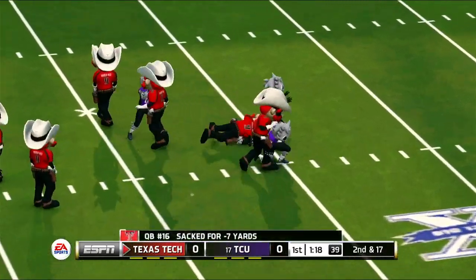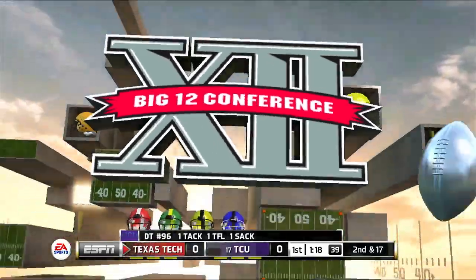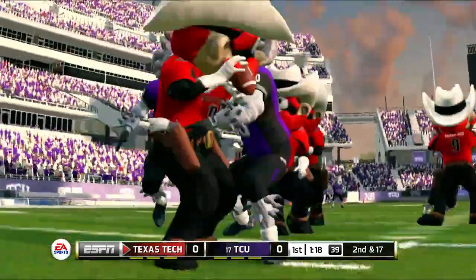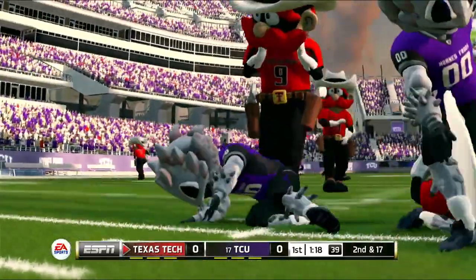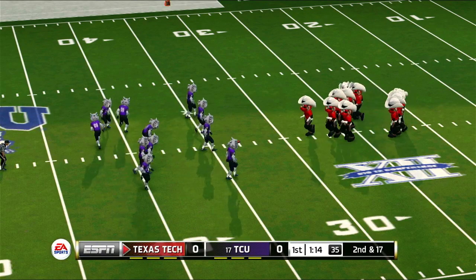And he's sacked. A really good call here by the defensive coordinator. Perfect time to dial up the blitz. The blitz didn't get home, but it did free up a defensive lineman to get to the quarterback to come up with that sack. So the sack makes this a second and long.